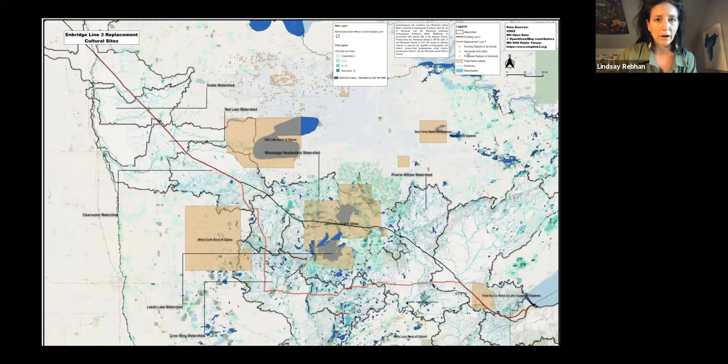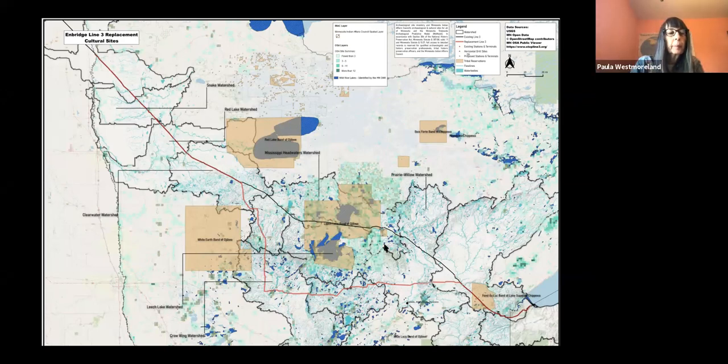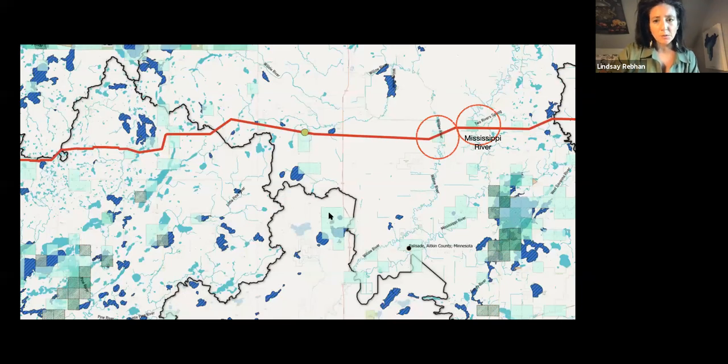We added the archaeological layer. This is data that you can go to the state office, Minnesota State Office of Archaeology, and added that layer, which is the light blue squares. Okay, so that's where there's documented archaeological areas. And as we zoomed in more, we see that there were archaeology areas right exactly where the pipeline is crossing the Mississippi River and the Willow River. So we were pretty surprised to find that out.